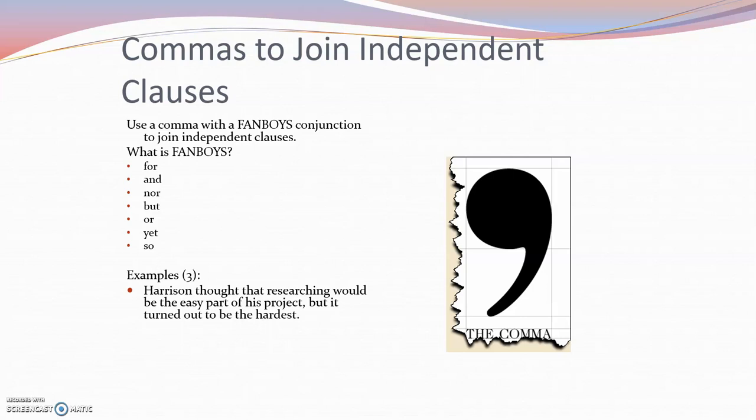So now let's look after the conjunction. It turned out to be the hardest. It is the subject. Turned is the verb. Out to be the hardest completes the thought. So there are two independent clauses. That means it needs that comma before the but.